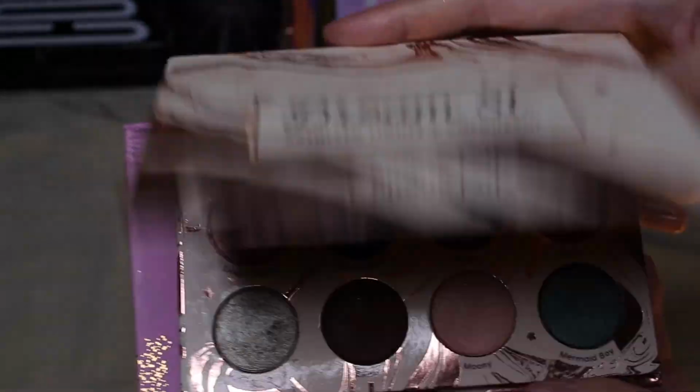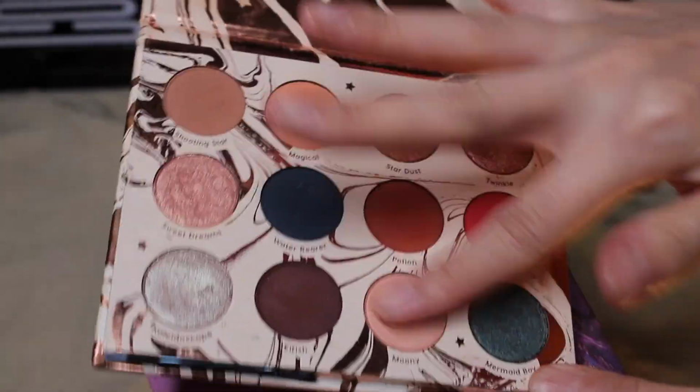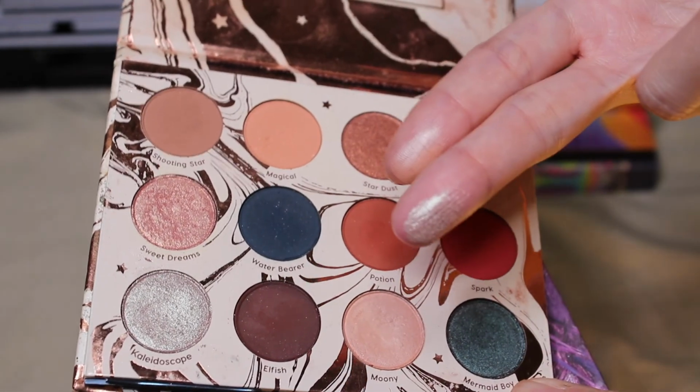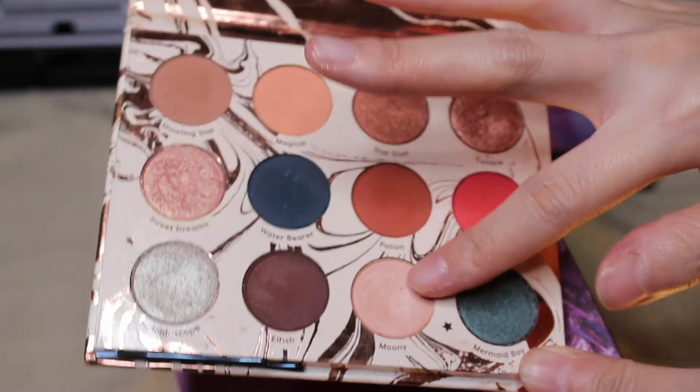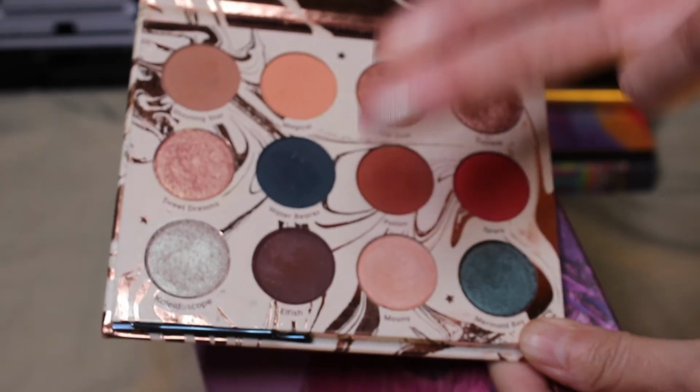And next is the Dream Street palette. I do enjoy this palette a lot. I use it on my clients, use it on myself. I love the looks that I come up with, a soft glam type of vibe. This is a perfect brow bone shimmer, really pretty. I enjoyed this palette. I'm gonna keep it.